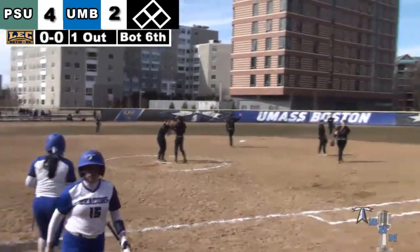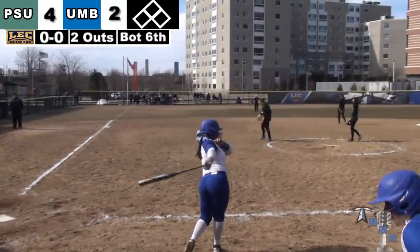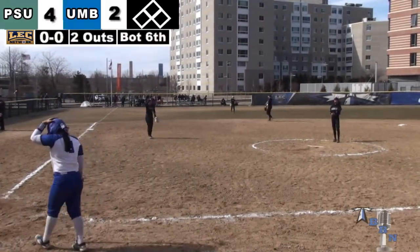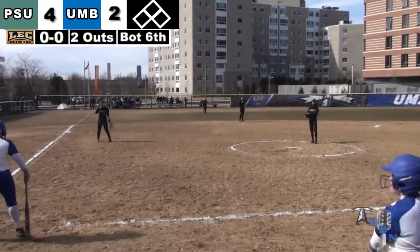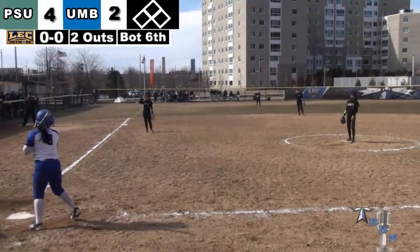Now here's Vento. Only batter in today's game who has been on base every at bat. Single in the first, came around to score, and an RBI double in the third. The catcher, number 9, Roxanne Vento.